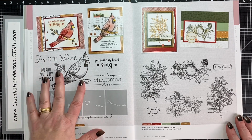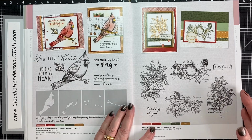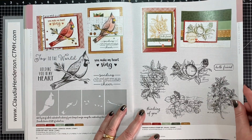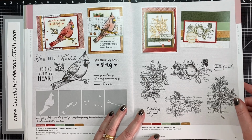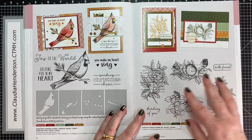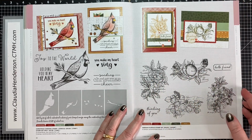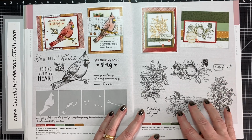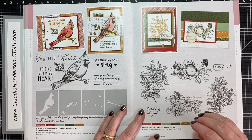So cute set. Cardinal always works on so many occasions. Then Parisian floral stamp set. So if you lucked out and didn't get the stamp of the month in September, which was this pretty butterfly, you know, kind of Parisian style stamp set, well, now it's your chance. This is a beautiful set. It makes for instant card.